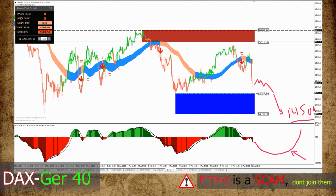Let's see how the news is going to affect the market and how deep it's going to dip right here. But later on, it's going to be a very good buy, okay? So if you're in this sell, I think it's going to continue down. Then if you were to buy, this also is going to be good.